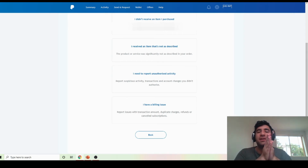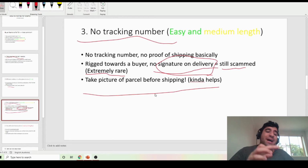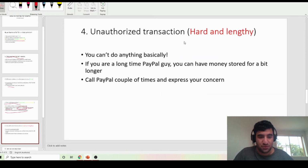Now, if you are a veteran of PayPal, meaning you have sold on PayPal for a long time, you can be eligible for fast money, or you have a level on PayPal where it doesn't necessarily hold on to your money instantly. PayPal will review the information and everything, okay? So PayPal will hold on to the money. Again, this goes back to the unauthorized transaction, if you have already posted an item and the money is held.